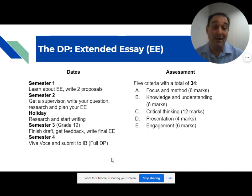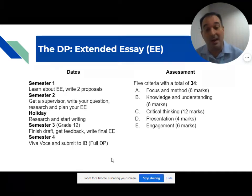All students now have an extended essay class, 1 period over 2 weeks, where teachers will help them to understand about the extended essay and encourage them to get their work done by showing the deadlines and making sure that students are following what they need to follow.